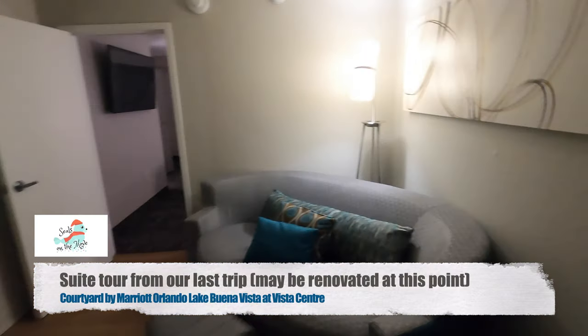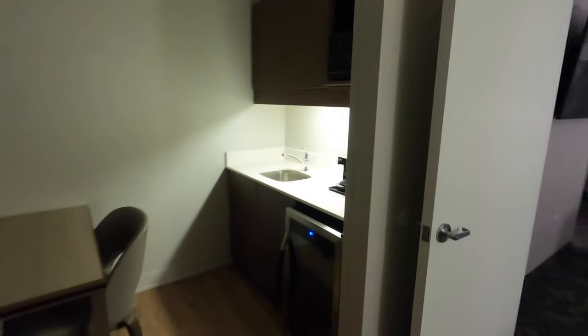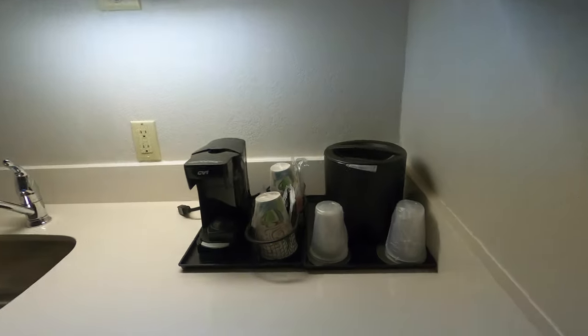So this is like a suite. Got a couch right here. Painting on the wall. Interesting lamp too. You come over here and there's actually a little kitchenette. And I'm guessing this is a fridge, but it looks more like a wine cooler. So I guess we have a fridge wine cooler, but at least it tells us what temperature it's at. So yeah, we got our own coffee maker, which Rozie will be pleased about. Got a table to sit at, which is pretty neat. And look at this TV. Very big TV to watch Disney movies on, definitely.